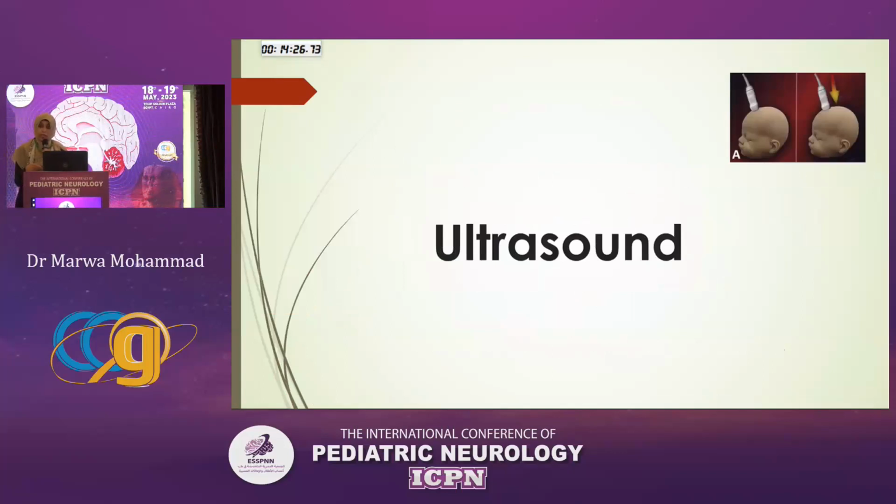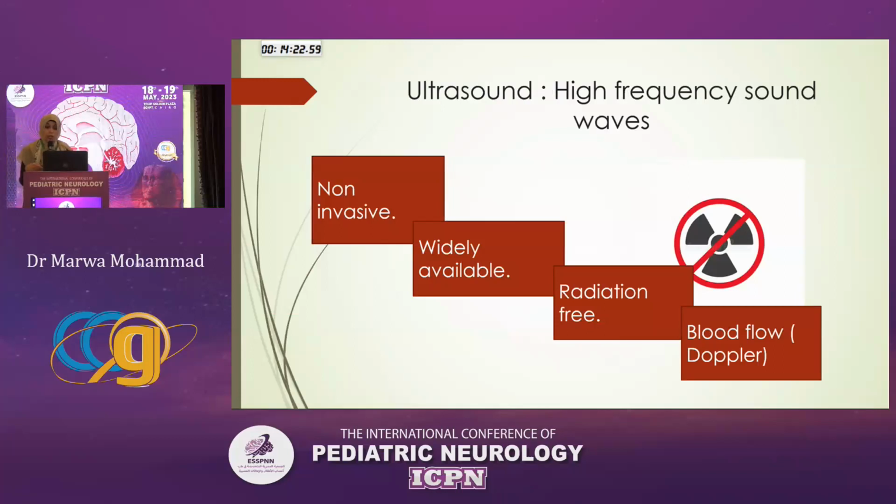It is used in the neonatal period where the fontanelle is still open. Ultrasound, using high-frequency sound waves, is non-invasive, widely available, radiation-free, and we can use Doppler for detection of both ACA and MCA.